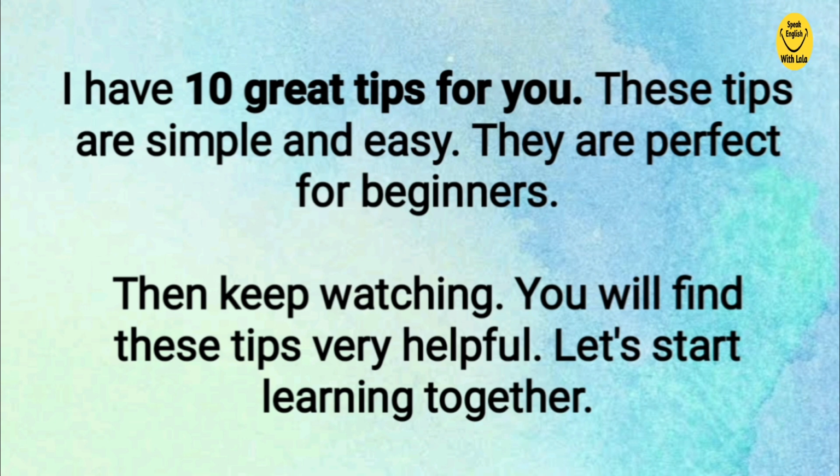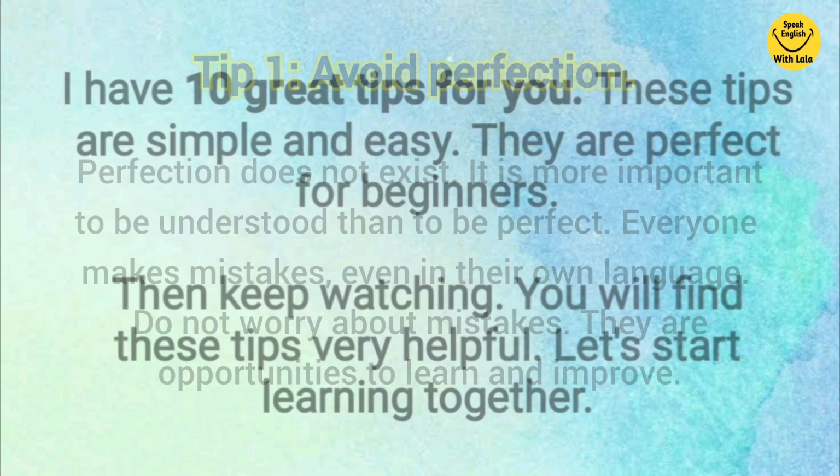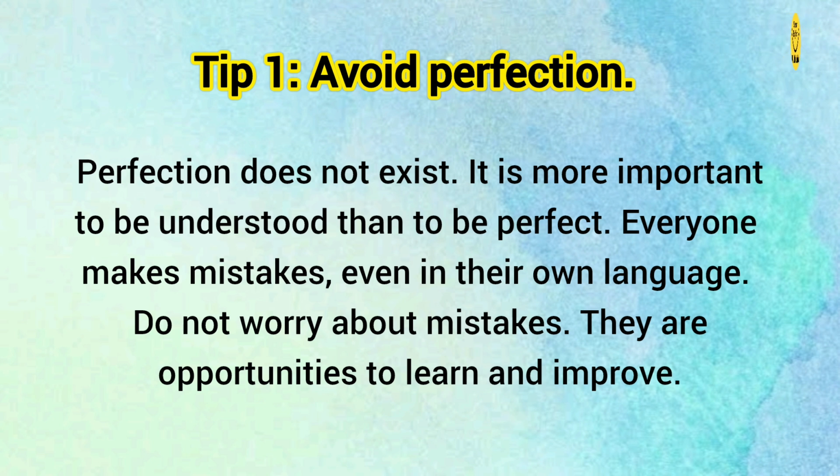Then keep watching. You will find these tips very helpful. Let's start learning together. Tip number 1. Avoid perfection. Perfection does not exist. It is more important to be understood than to be perfect.